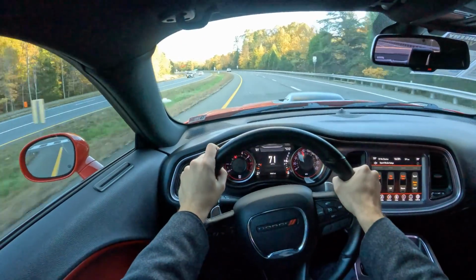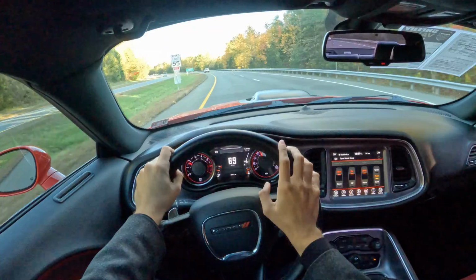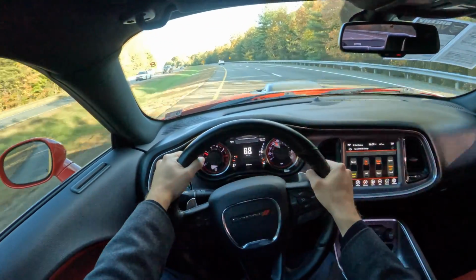I love the sound and the downshifts. Let's go into normal. Yeah, see, changing the modes, there's no difference. The sound is still the same.